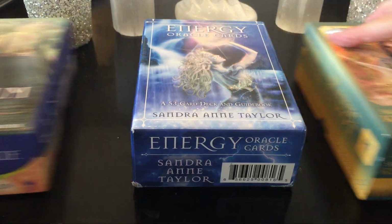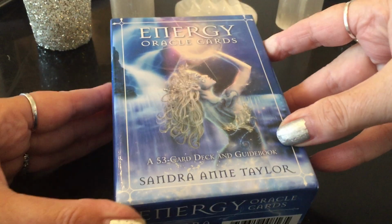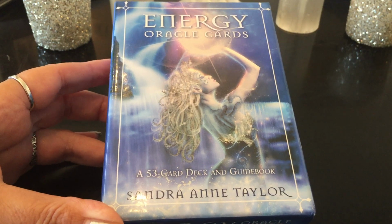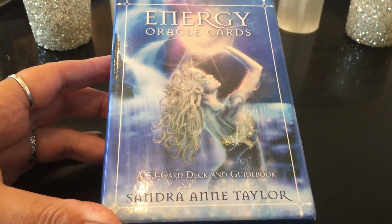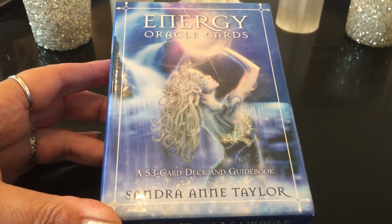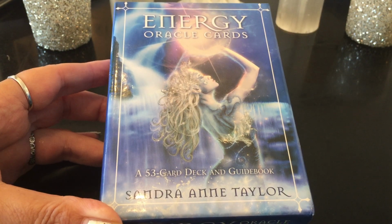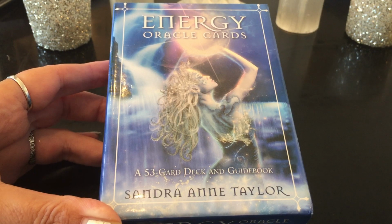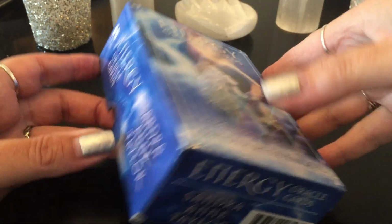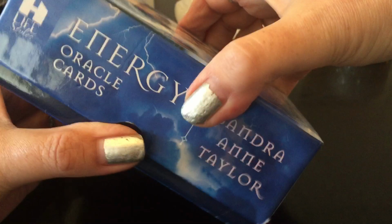So the first one I'm going to start off with is the Energy Oracle. If you don't already have this, it's like a number 1, so amazing deck. It was my first deck from her. 53 cards in here with a guidebook, the Energy Oracle. I use it in combination with tarot and other oracle decks, and I pull energy cards to see what the energy is. It rounds out the whole reading. It shows what energy you're dealing with. It almost sums up the entire energy from beginning to end of all the cards you've already pulled. It's that on target.